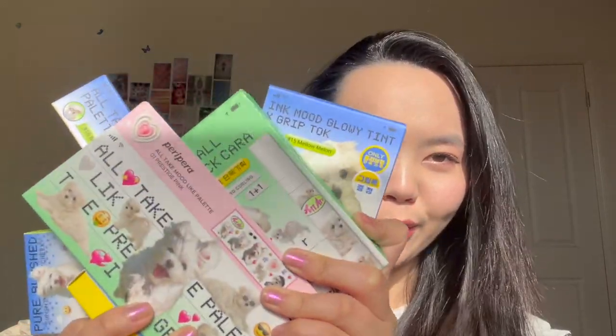Okay, so final wrap up time. These are all the products we tried. How crazy is that? We put so many onto our face, but let's go through them one by one. I want to talk about the blush first. This one took me by surprise.